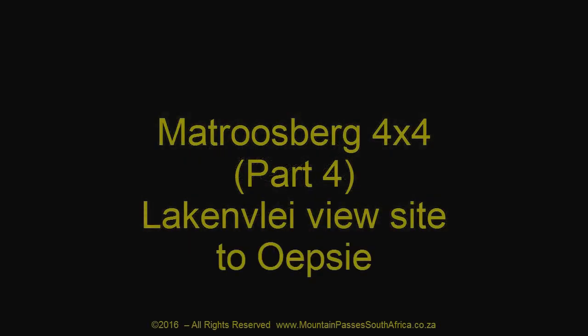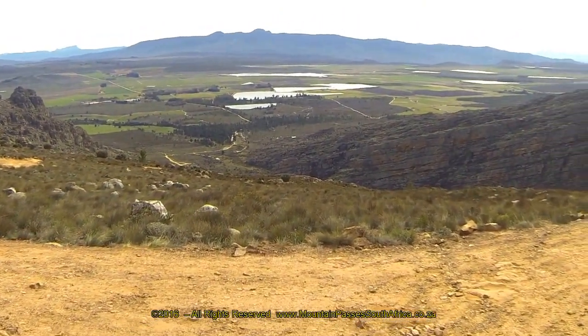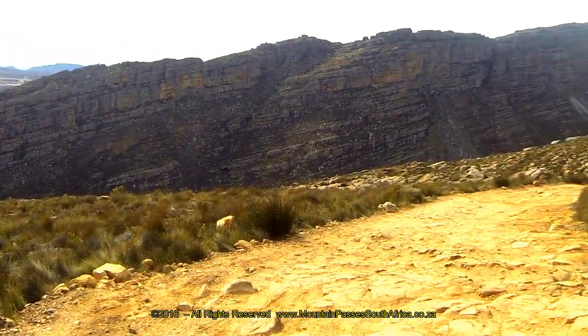Part 4 of this 8-part video series on the Matroosberg 4x4 covers the section from the Larkenvlei view site to the obstacle comically known as Oopsie.